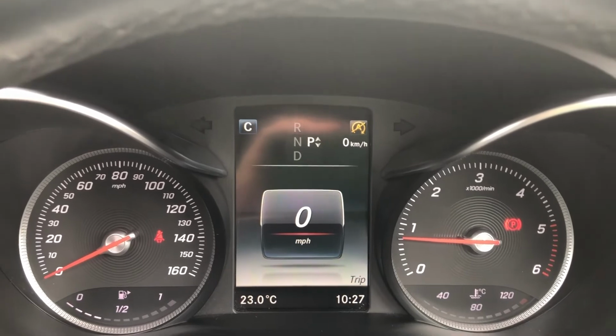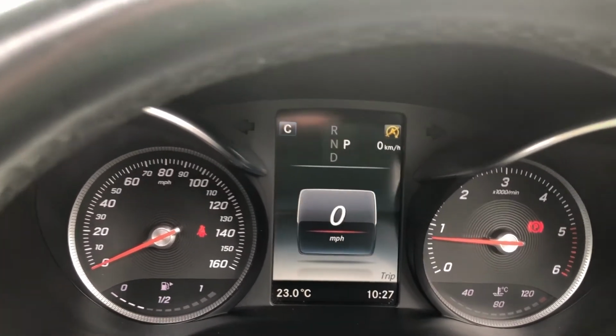Now I'm going to open the windows because it is quite a bit warm in here today, and like a fool, I've worn a long sleeve shirt.